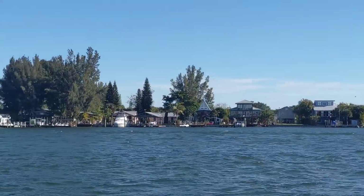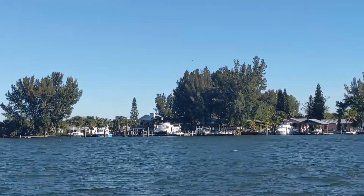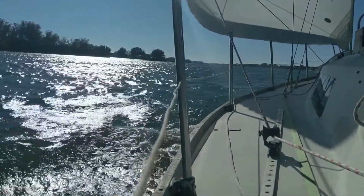The color of the water started to brighten up, and we really immersed ourselves in the beauty of the present moment, sailing south on the intracoastal waterways of Florida in January.